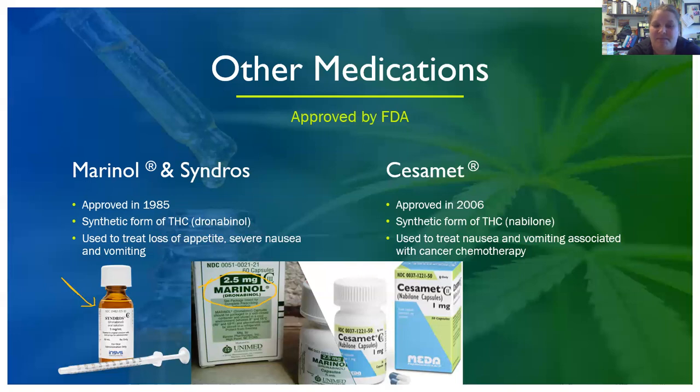Cesamet is very, very similar, but it actually came about a little bit later, 2006. Again, a different structure to it. It's also a synthetic form of THC, but this structure is called nabilone. And again, just having it be a slightly different compound structure to THC. It still would probably cause a high in people, but not at the rate that they are providing. Again, what they're really trying to cause with this medication is the treatment of nausea and vomiting.